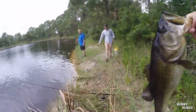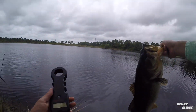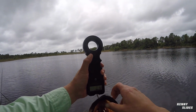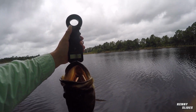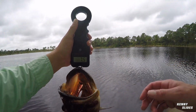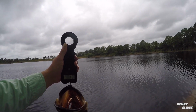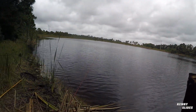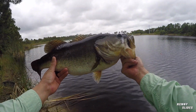Yes. Penny. Let's weigh this big girl. I don't know. This one's definitely over six. Was almost seven, a little over seven, 7.2. Well, 7.5. Woo! Look at the mouth of that sucker. All right, let's get this big girl back.